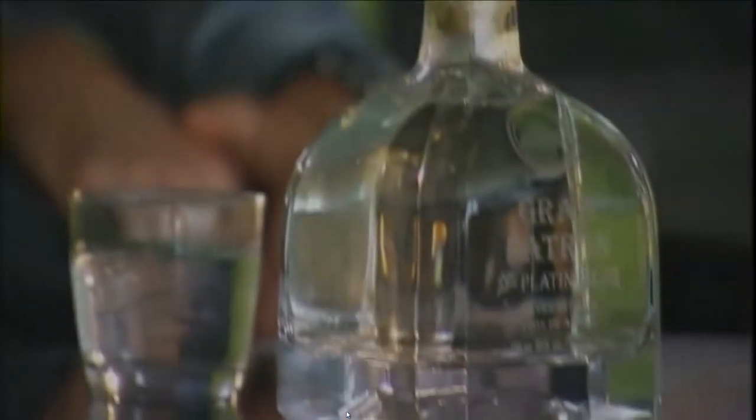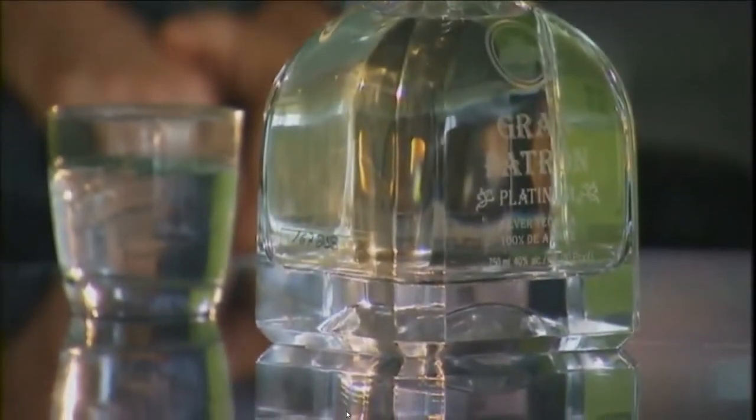I could have put machines in that would have replaced all the human beings a long time ago, but again, I think it's a good thing to employ the town and be an important part of Mexico. And also on the quality side, by the time a bottle leaves the factory, 60 different people have looked at that bottle.